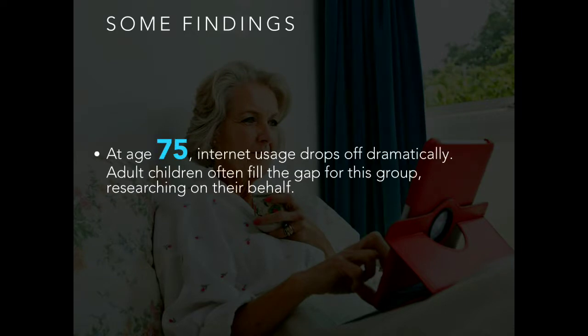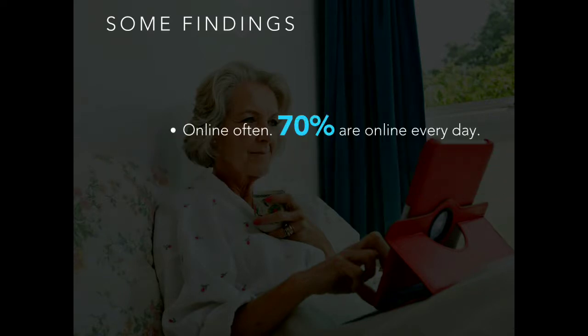One thing that we found is that after about 75, it varies, and honestly, every year, as the boomers come closer to us, this number creeps up. But after 75, their use drops dramatically. And what we see at that point is that their adult children or their caregivers tend to fill in and do a lot of that research with them or for them. It's really starting to be more with them, not for them, but we do see a shift. And so I'm going to show you in a second how we try to keep track of that and stay aware of it. They're online a lot. 70% of them are online every day.